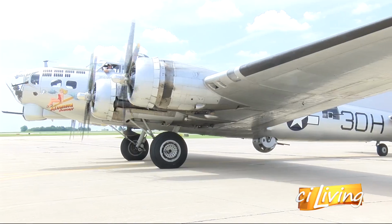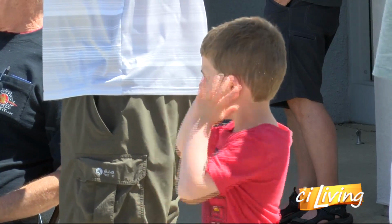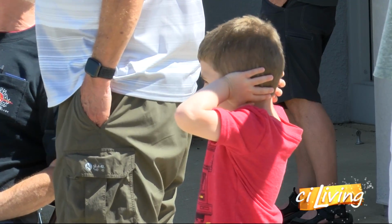Storyteller Erin Valley takes us to the runway where people came from all over to experience this piece of history. How cool. It was so cool, and this thing really is a marvel in aviation. And because of its long distance capabilities, B-17s weren't known for flying into battle with no escort. Today there are less than 10 in the world that still fly, and one of them made it to central Illinois. Take a look. It's a sound so loud you might have to cover your ears.